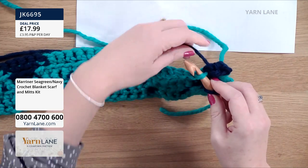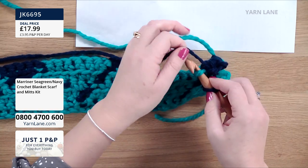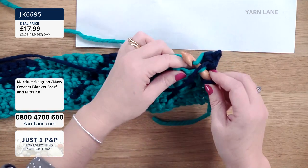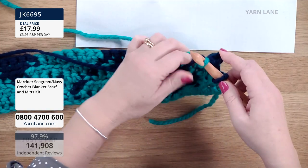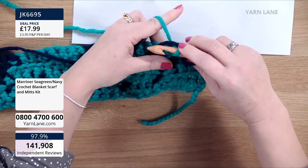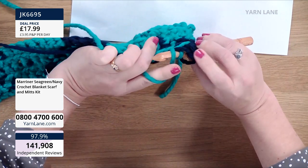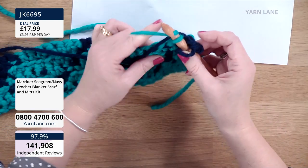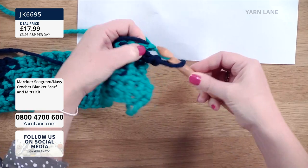So what you've got to do is have your other colour in the way, because you're going to catch it in at the same time. So you pull your loop through, and then as you put your yarn over, can you see it's catching that dark colour in as well? I'm going to slide both off.